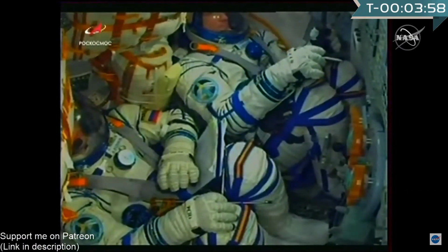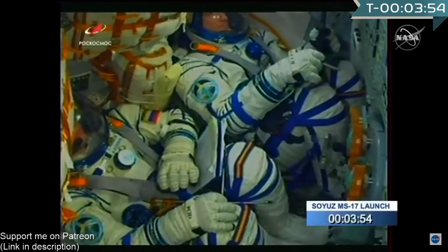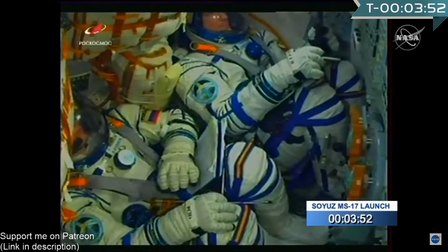Four minutes and counting now until Kate Rubins, Sergey Kud-Sverchkov, and Sergey Ryzhikov make their way to the International Space Station. At this point, fuel lines and other elements of the rocket engines are being purged with nitrogen to fireproof them by removing vapors of fuel and oxidizer.